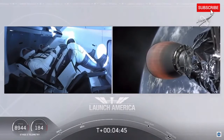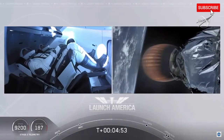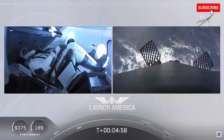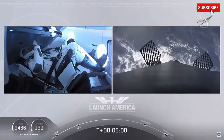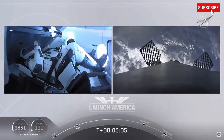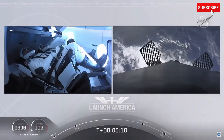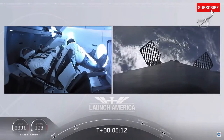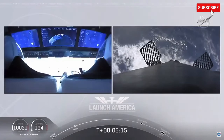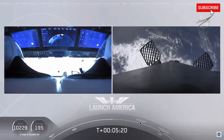A little over 4 minutes, 40 seconds into the flight. Bob and Doug flying at more than 5,600 miles per hour. Dragon SpaceX, nominal trajectory. Already almost 200 miles downrange from the Kennedy Space Center. Nominal trajectory continuing. And while they continue uphill, looks like we are getting a view of the first stage as well.